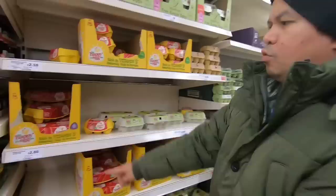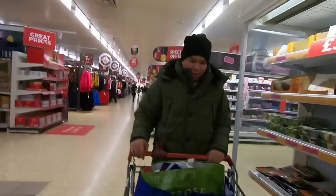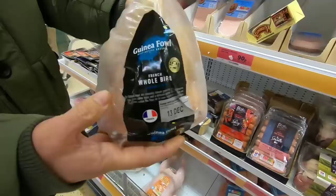All right, so guys, we've done so much shopping so far, and now it's time to do our meat. I noticed here, what is this? Guinea fowl. Whole bird chicken. Like native chickens.